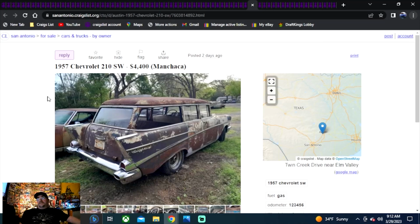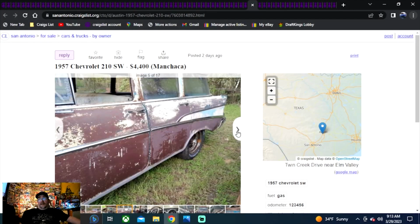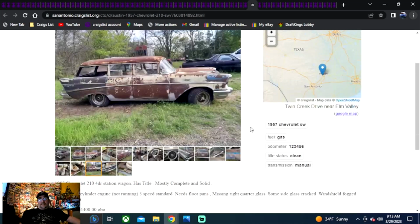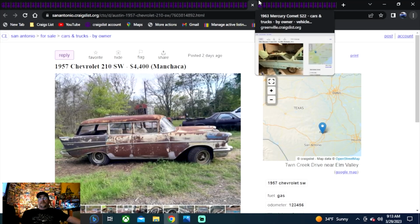On to another. This is going to be San Antonio. So we're going to be in Texas, 1957 Chevrolet 210 SW. That's how he's got it posted, $4,400. And he just posted it 2 days ago. Man, look how beautiful the front end looks. Absolutely loving this chrome. I'm digging it, man. I see $2,000 in parts right here in the front end, I would think. And I love that it's all together. You can't get there fast enough to buy this wagon. So, yeah, it needs floor pans. They sell those in one-piece sections. Next thing would be title. It does say clean title. I'm digging it. I don't think you can get there fast enough to grab that old four-door Chevy wagon. That's what you're looking for.